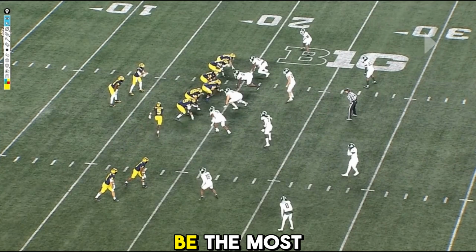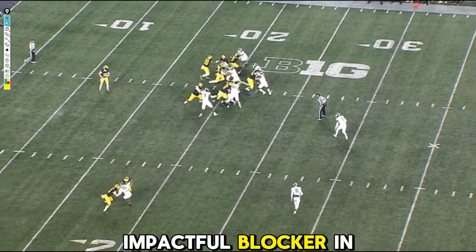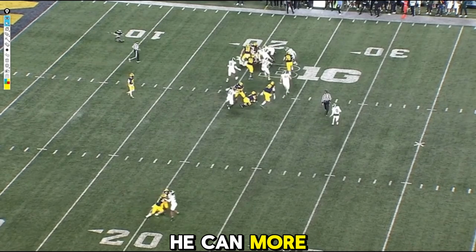This is a very talented tight end group in the 2025 draft class, and Colston Loveland still sits at the top for me. There's a lot of reasons, but let's go ahead and dive into the tape and talk about why. And no, he's not going to be the most impactful blocker in the world, but I think he can more than get the job done.